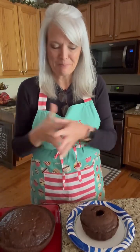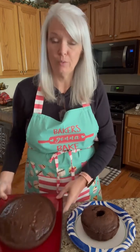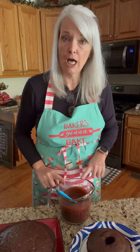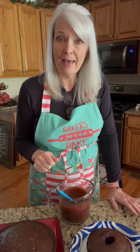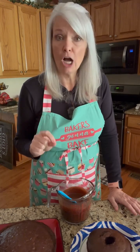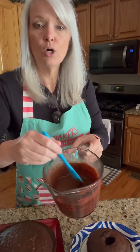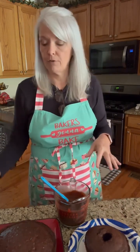Okay guys, I'm back. Our cakes are out of the oven. I have turned them out and I've been letting them cool. They're still a little warm, but while they were warming, what I did is I went ahead and I took 1 cup of heavy whipping cream and a 9-ounce bag of chocolate morsels. And we have got a beautiful, creamy, glossy chocolate ganache, okay? And what I'm gonna do is I'm gonna drizzle this over both cakes.